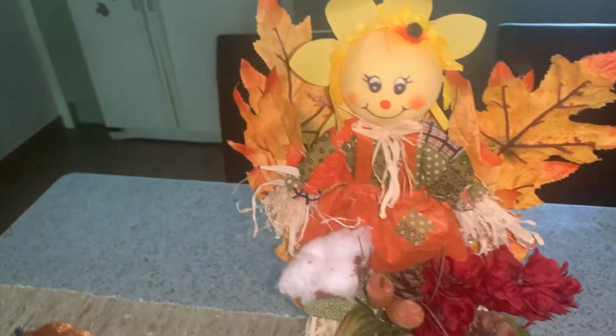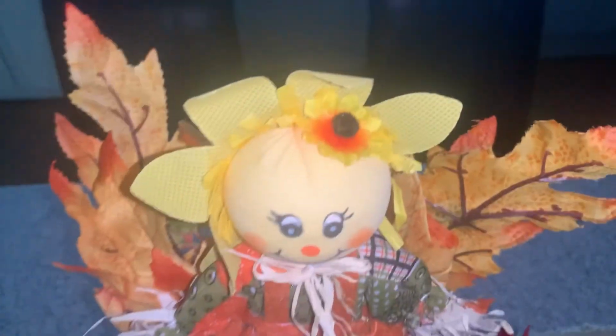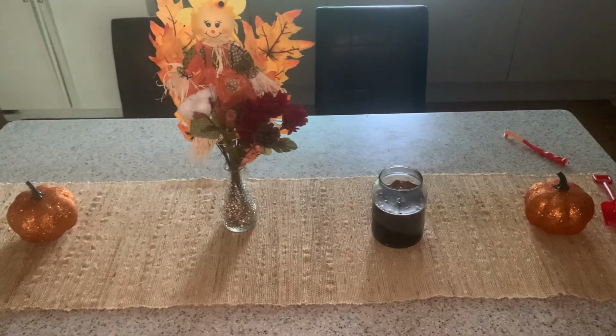Finally found my bald head scarecrow, as my mom calls it. Walmart.